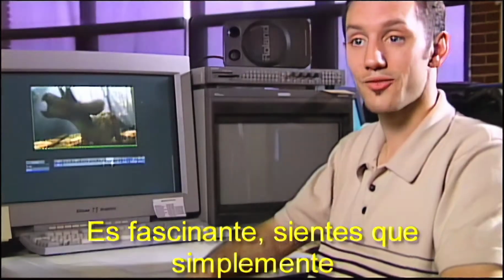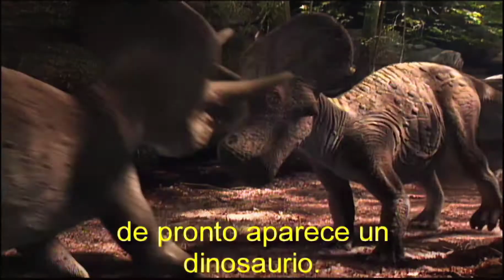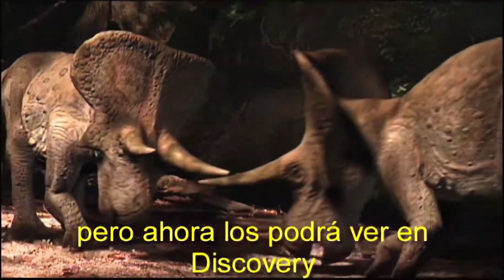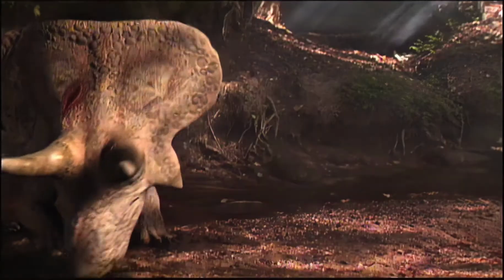It's really fascinating. You feel like you're just taking a walk through the woods and suddenly you spot a dinosaur. A lot of kids, like my daughter, would sit there and you show them in a book, but then they get to see that on Discovery. Rather than flip through a book, she gets to see dinosaurs moving.